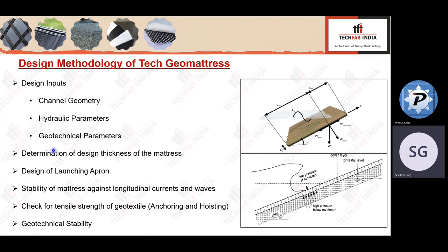Then post designing the thickness of the mattress, we should check the design of the launching apron. The design of the launching apron is based on the scour depth criteria. There are two kinds of scour depth: normal scour depth and maximum scour depth. The scour depth criteria are mentioned in IRC SP13 and IRC 78. Actually, IRC 78 is for bridge design, but the scour depth design criteria are very well mentioned in IRC 78 as well. Then, post designing the thickness and launching apron, we should check the stability of the mattress against longitudinal currents and frontal waves. After that, we should check the tensile strength of the geotextile for the anchorage and hoisting.